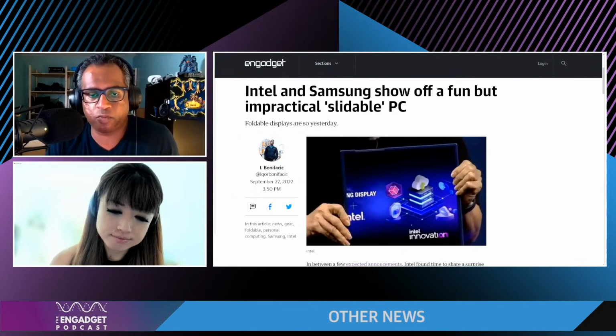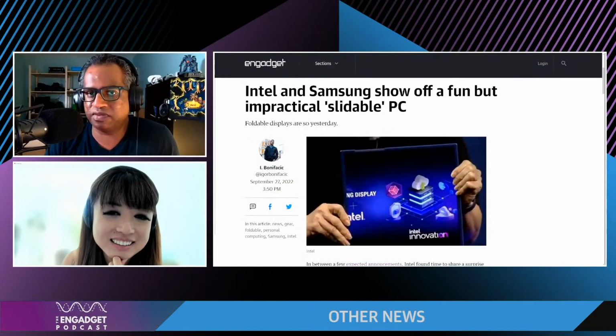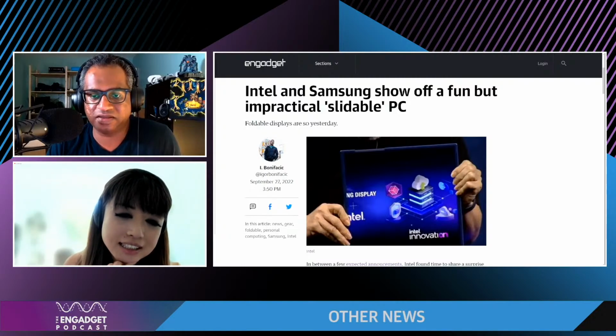There's other news in addition to this stuff, and we're going to move through that quickly because we have a little bit of limited time today. Intel had a big tech event this week where they showed off a slidable PC with Samsung, which I feel like, Sherlyn, we have seen prototypes of tech like this being demoed before. Basically, imagine a normal 13-inch screen, and you just pull it like Stretch Armstrong, and it turns into a 17-inch display. It's kind of cool.